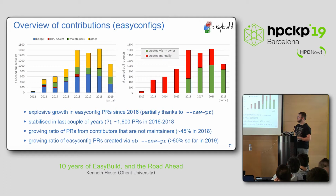And this is easyconfig files, so they're easy to make, but they do require a bit of effort to test, and we make sure you have a test report for them. And every now and then something breaks, and you really have to dive in and figure out why is this broken? Or why is it broken for me and not for you? So there's quite a bit of work there. So I'm very thankful for having a bunch of maintainers that help us.